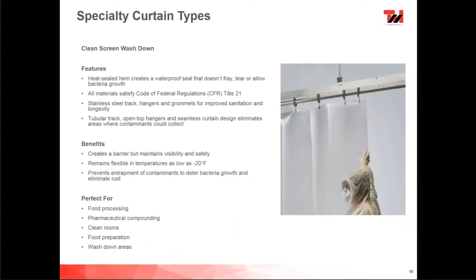Some of the benefits of it are that it creates a barrier, but it maintains visibility and safety. It remains flexible in temperatures as low as 20 degrees Fahrenheit, and it prevents the entrapment of any types of contaminants to deter bacteria growth and eliminate rust. One of the other unique features of these is that on all of our other curtains, we always run the seams horizontally, and that is just because height is generally the most critical of the measurements, and if the material is a little bit bigger or smaller in the width, it's not a big deal, just like your shower curtain at home, there's a bit of drape in it.